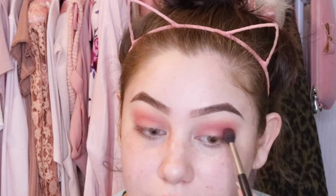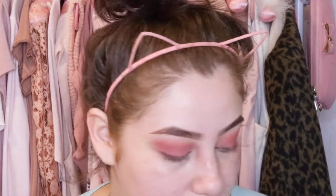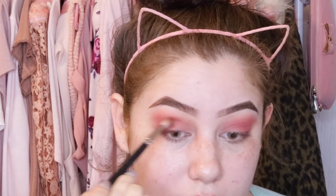This color is actually really, really pigmented. I think these shades might be more pigmented than the Aphrodite palette, which is a dupe for the Huda Beauty MAC 217. And let's see, I think I'm going to go in with, I don't know what shade I want to take. I think I'm going to go in with this shade right here, which is called Jealousy. It's this almost pinky brown chocolatey color, and I'm going to place that right on the outer corners and right into the crease.